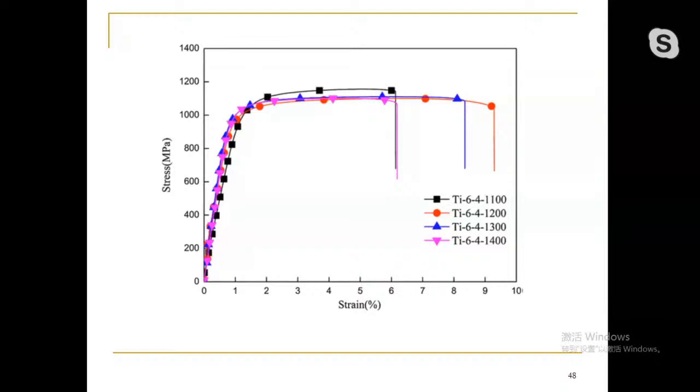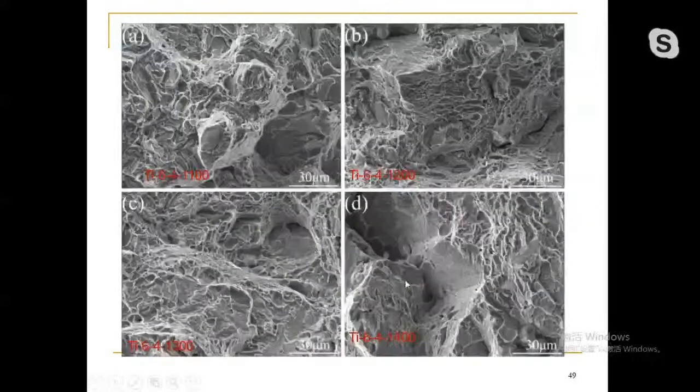And we did the mechanical testing of this material. The oxygen content of this material is about, I think, 0.4%. So the strength is fairly high. And the elongation, I think the best one got an elongation to fracture of about 9%, which is good, but it's not very good. And the fracture behavior is generally a slow ductile fracture.